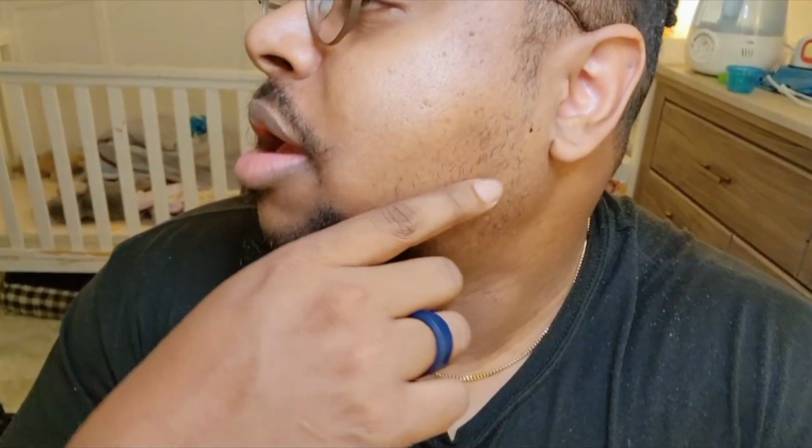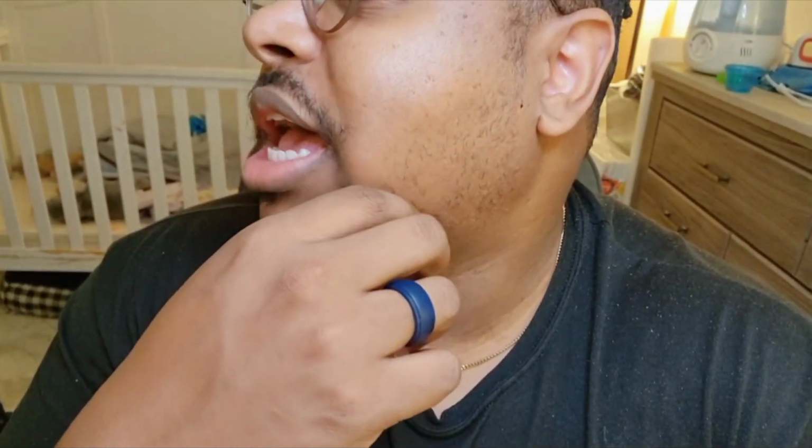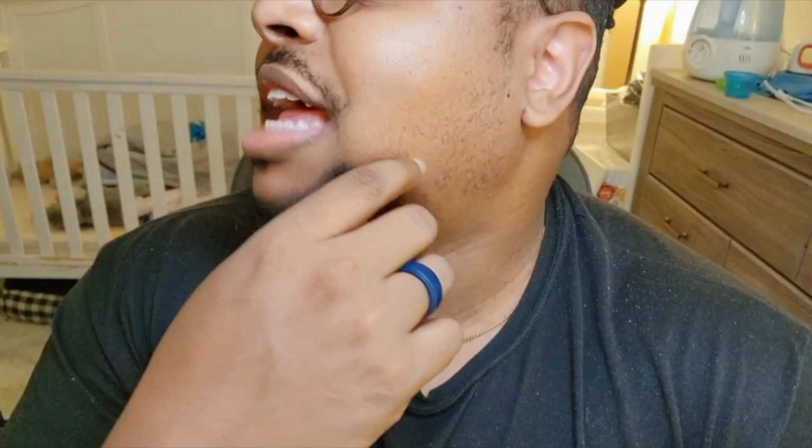I don't know if y'all can see, but I got some hairs coming in. This is my weak side. I still got a lot of work on this side. I still got a lot of work on this side too, but not near as much as I need help on this side. So I gotta keep derma rolling. I gotta keep putting the Minoxidil on there, the whole 9, especially right here.